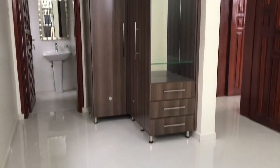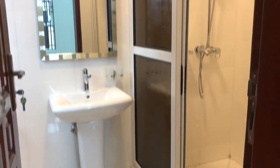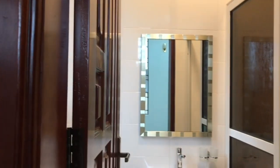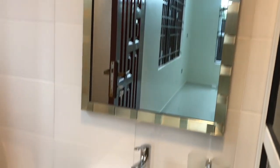This is the second bedroom next to the one that we've just seen. Same style. Nice brown closets. The finishing looks beautiful. This is the bathroom. Ample lighting, looks really great. I had to do 2 shots on this and a closing as well.